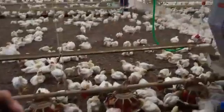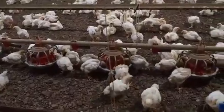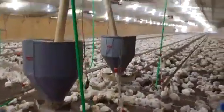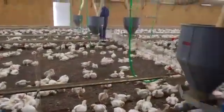You can see some of them here eating on feed. Some of them are drinking water. So they're very comfortable chickens. I don't see a thing wrong with what we're looking at right now. I wouldn't change anything. And if I saw something wrong, we'd make an adjustment immediately. Yeah, absolutely. So are these birds kept inside the whole time that they're here at your farm?